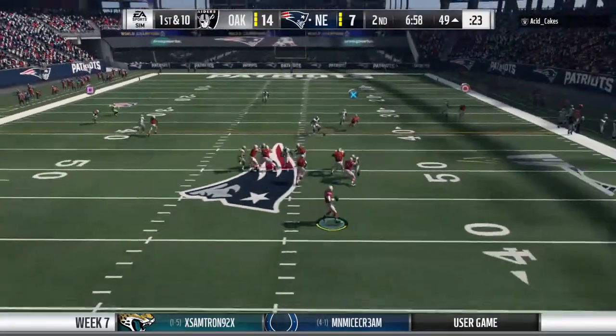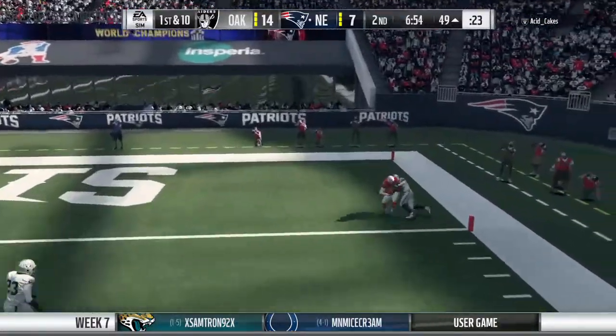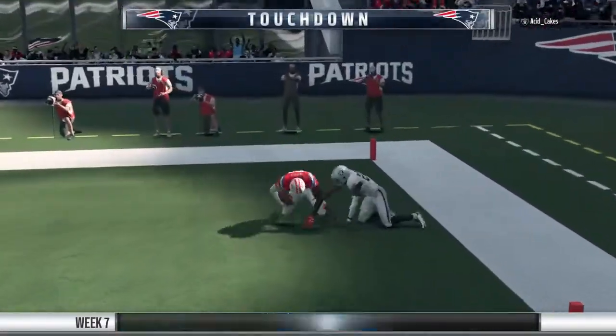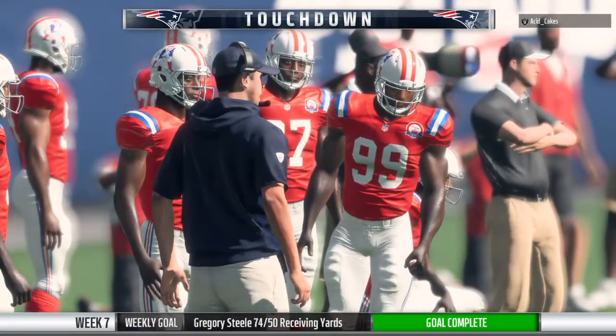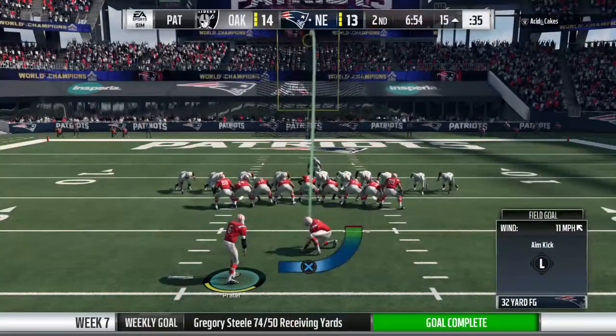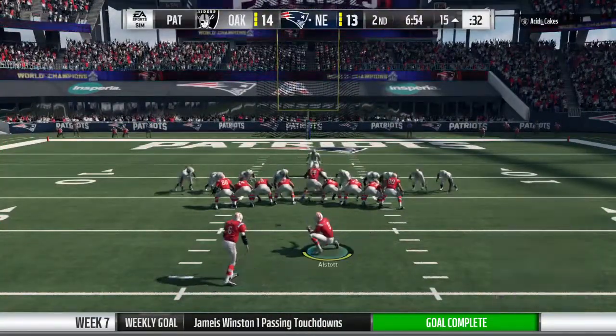They go play action here on 1st down. He's going to go for a big play downfield. And he'll take it into the end zone for a Patriot touchdown. A big play there. His 3rd touchdown now on the year. And the Patriots are within an extra point of tying this one up.